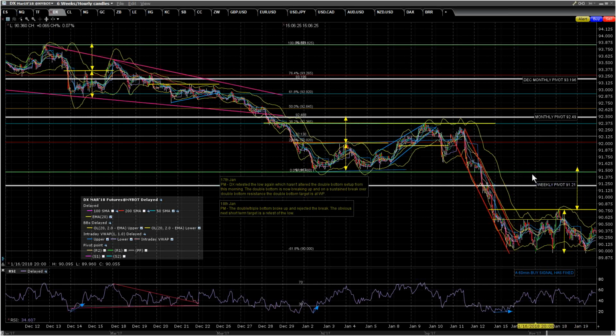I like this setup. It looks nice. We're still on a 60-minute buy signal. This has been quite a tough bottoming process, but look at that solid support at 90. It's nice. It really is nice. Unless that breaks, we're going to see a decent rally here, and that's the rally that Stan's looking for.